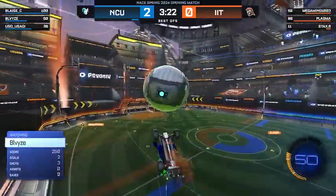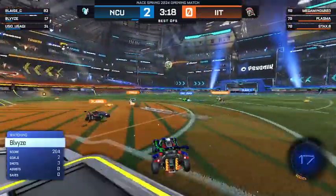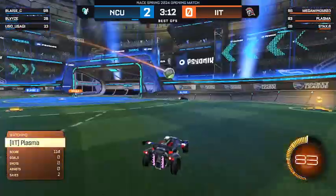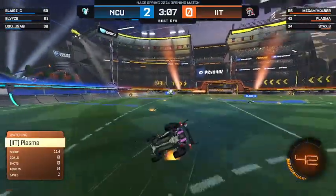Oh, they can't give Blaze this much space. He goes for the musty. Can he get the reset? He can't. Probably just used a little too much boost a little too early. Blaze sending the ball off the sidewall. Is that in? No, it is not. Blaze staying calm and collected on the other post.